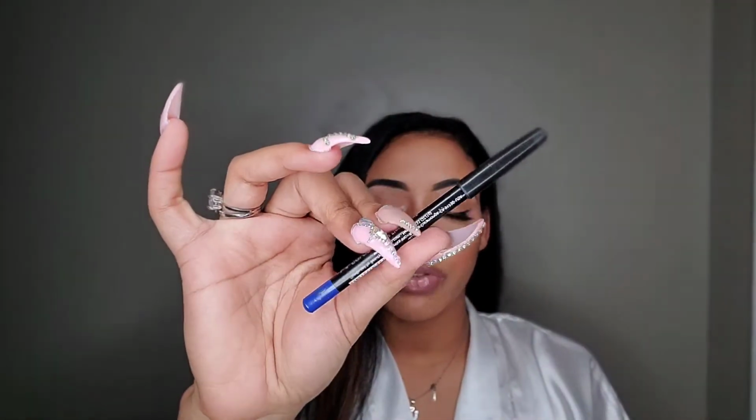So then for eyeliner, I have 3 eyeliners. I have the LA Colors eyeliner pencil in Electric Blue. It's a really pretty vibrant blue. I figured I'd try to use this a few more times before winter is over and it stops snowing. So I have that.